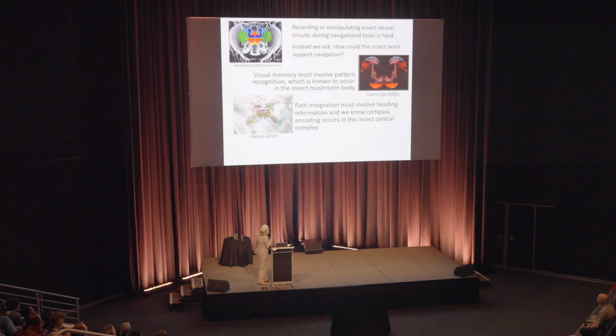And then there's another area here, shown in orange up here, which is known as the central complex, because it's in the center of this complex. And this is what it looks like up close. People have known that information about the heading direction goes into this complex, so that suggests it's what you need.